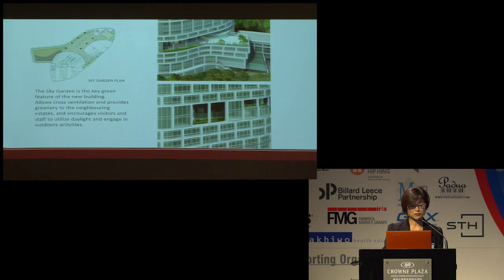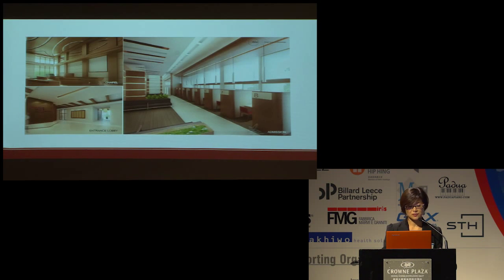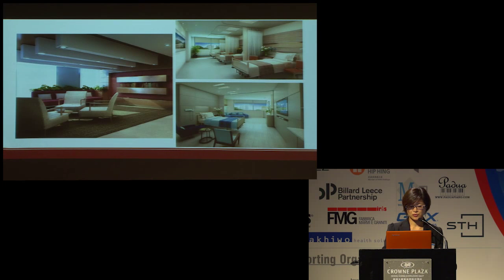It's the key green feature of the new building. It will provide cross-ventilation for the neighborhood and greenery as well. The hospital administration office and the canteen will be housed in this floor, actually, at the sky garden. So we hope to encourage visitors and staff to utilize daylight and engage in outdoor activities. Here are some slides of internal spaces, a chapel, admissions, all flooded with daylight. The ward floors, each floor will be provided with a daylit patient lounge.